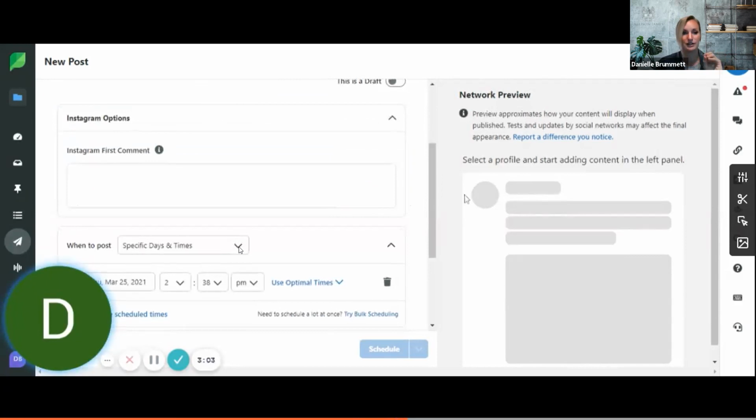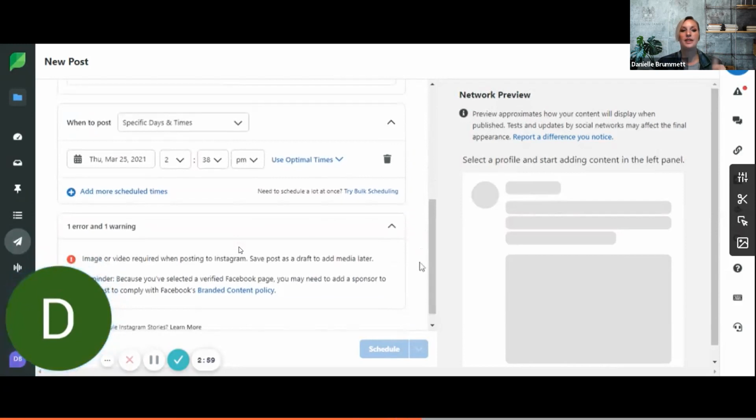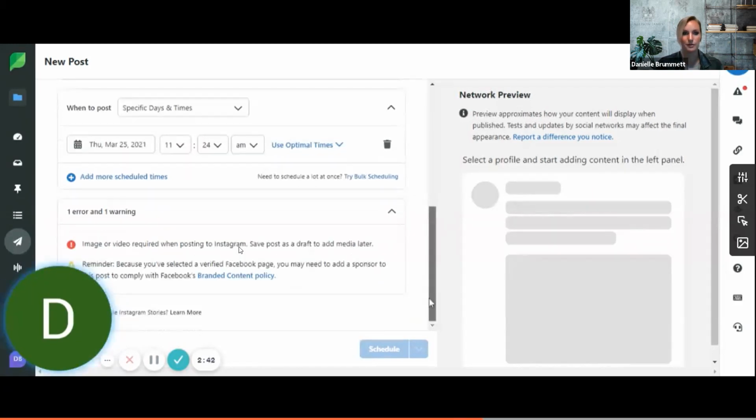If you want to do a first comment on Instagram with hashtags, you can do this here. And then a cool feature here is that based on your analytics, based on when your audience is online, it picks up on that. It does the social listening and it'll show you the optimal times here to post. So you can see there's certain times a day that are going to be better for your specific audience. So you just click the one that's going to be the highest performing.